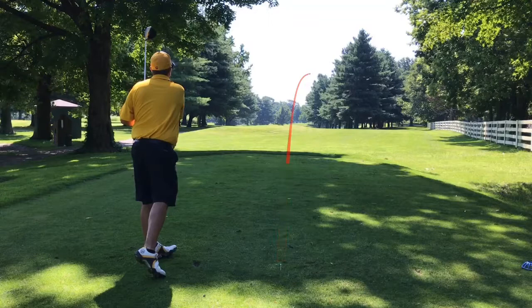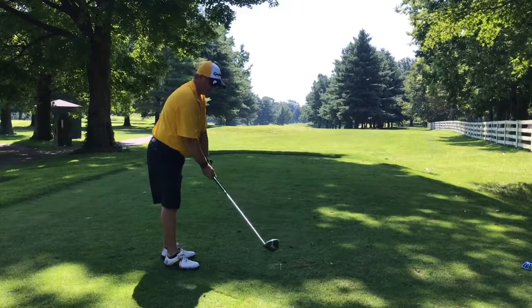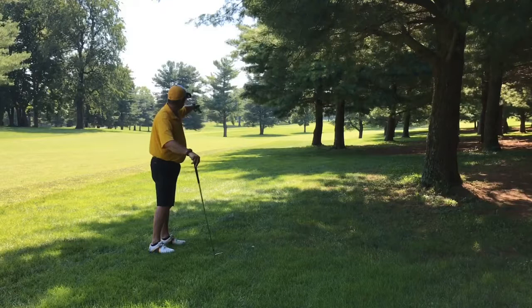I did not square that one up, so I sliced it over into the trees. I've really got to get better at that. All right, as you can see, I hit it really bad. I bounced off trees, landed right here. I'm gonna have to punch it out, get it out into the fairway, and try to still get that par the old-fashioned way.